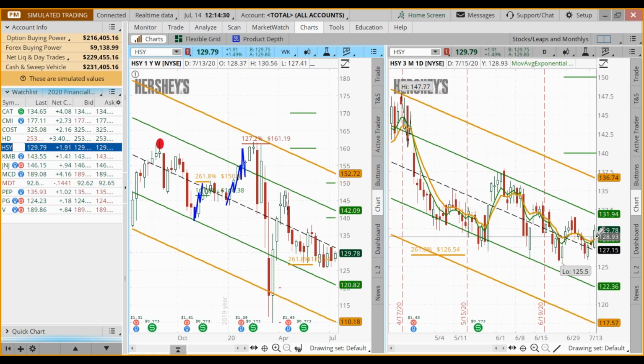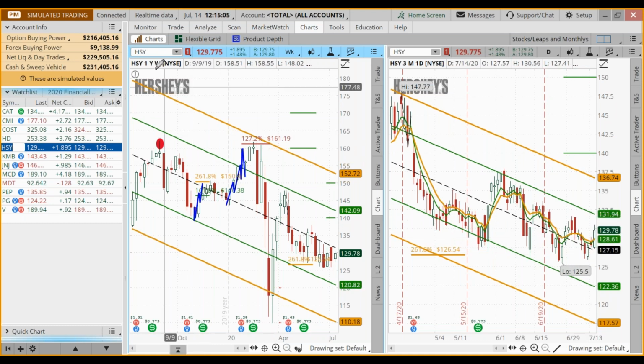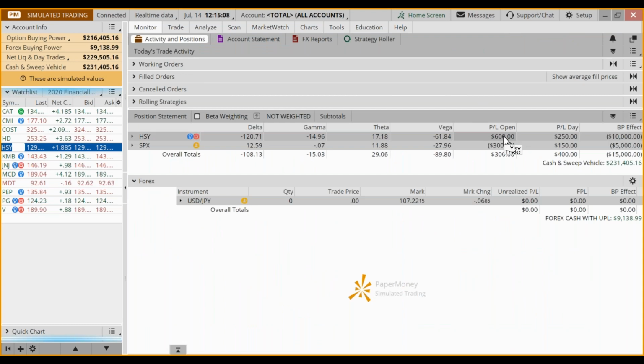Now, one of the things I'm thinking about with Hershey, and you might consider this, is that we have earnings coming up on the 23rd of July, not quite 2 weeks away. So, and we've made a nice profit on this. We got in, which is very interesting, because we got in on a measured move right here. We got in a day late, and it actually went against us. Then it went with us. Now it's going against us a little bit, and we're making money.